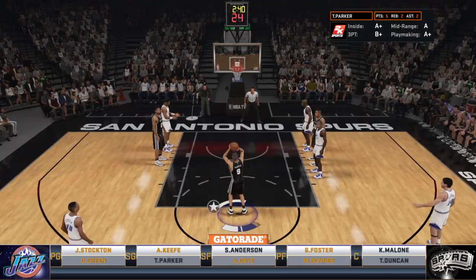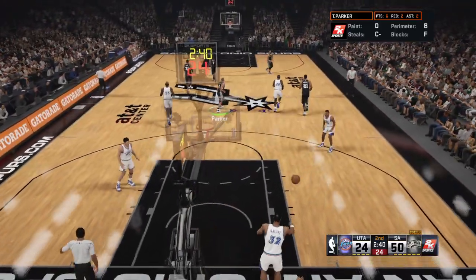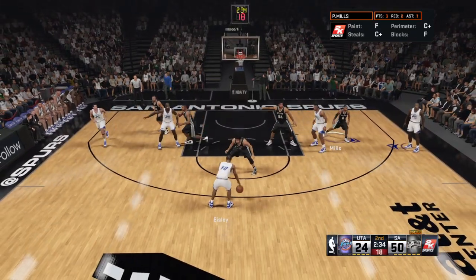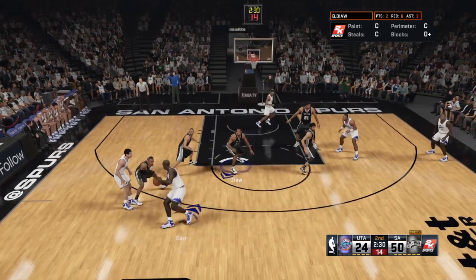And the Spurs with some changes. Boris Diaw's checked in for Bonner. Bellinelli comes in for Austin Day. And it's Mills in for Green. Utah also making some changes. Carr, he's checked in for Foster. Hornacek comes in for Keith. And Isley subbed in for Stockton.